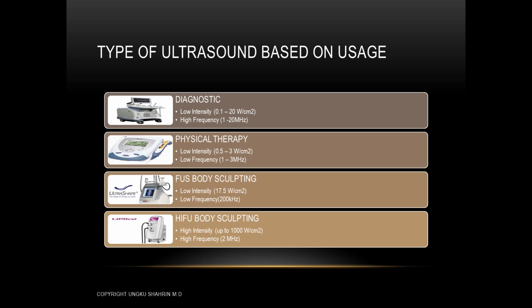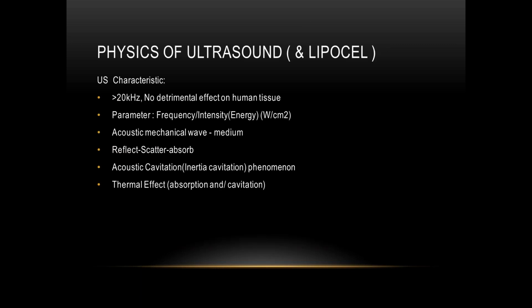It can also be used for physical therapy. Normally they use a low intensity between 0.5 and 3 watt per centimeter square, or low frequency, 1 to 3 megahertz. They can also use low intensity and low frequency, as I explained, to give a mechanical action in order to break the fats rather than thermal, with intensity normally around 17.5 watt per centimeter square. And last but not least, the topic of interest for today: HIFU body sculpting, which can go as high as 1000 watt per centimeter square, and high frequency, which is 2 megahertz.